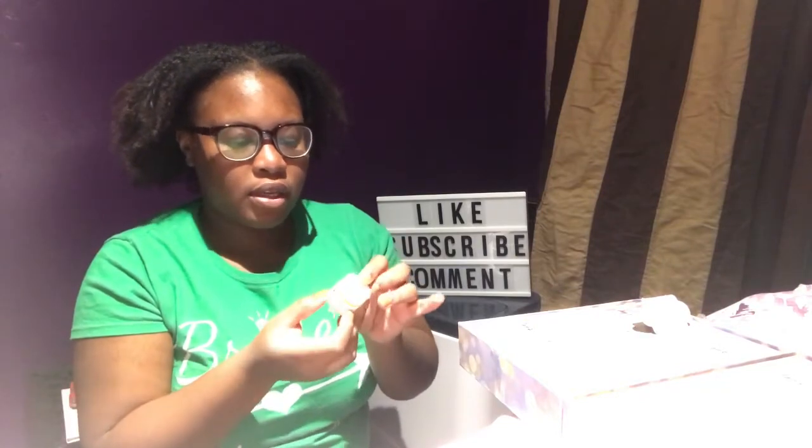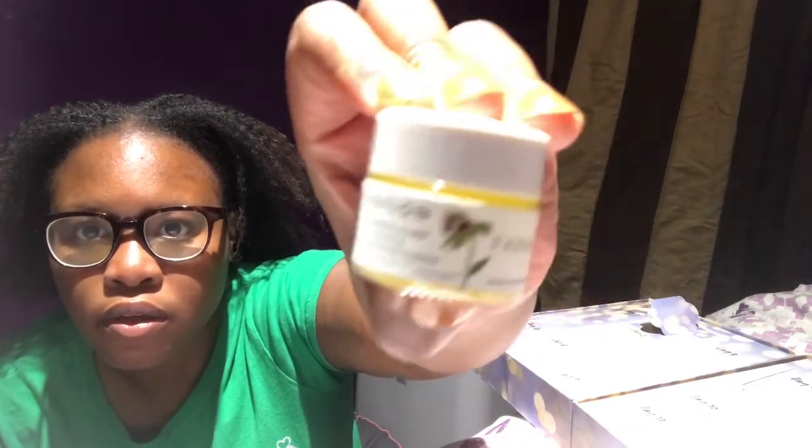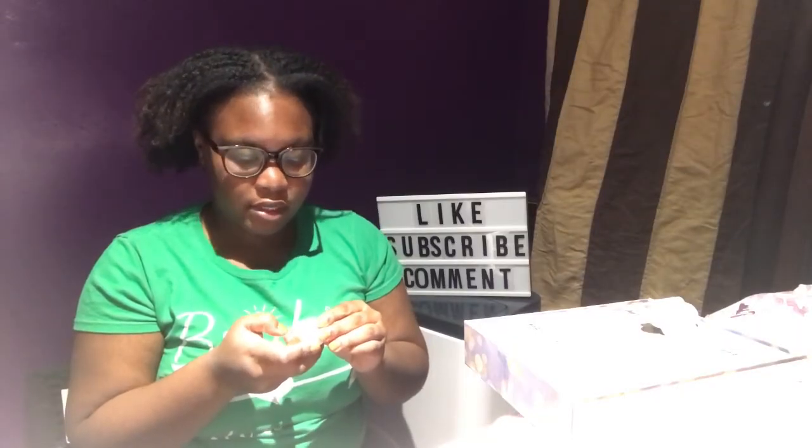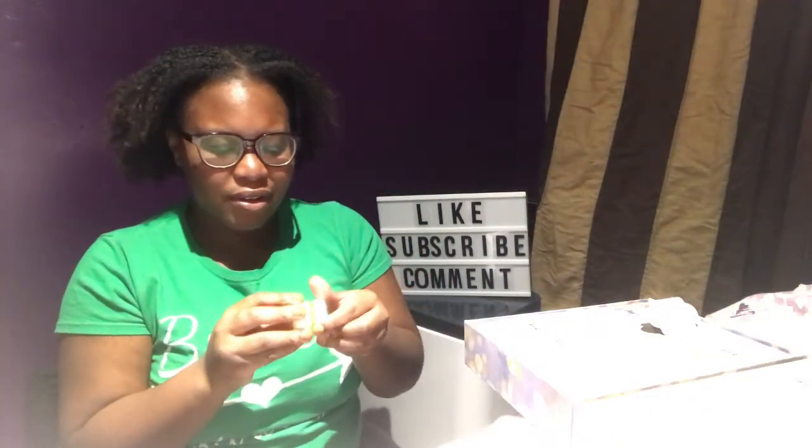The next one is the Pharmacy Honey Potion and antioxidant hydration mask with honey, delivered fresh. For me, it doesn't really have a smell. This is what it looks like. I smell the honey a little bit, but it's not strong, which I guess is a good thing.